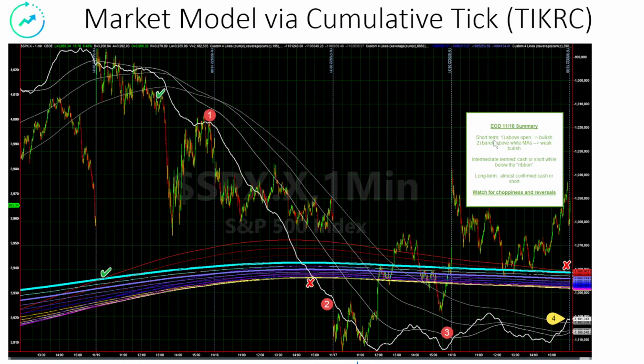Taking a look at the cumulative tick model, the summary's right here. You can see it. Just watch for choppiness and reversals. We could see more of this sideways action. We did get 1 day down, 2 day down, 3 day down, and now we're kind of at this transition. Just wait. We could move upward from here, reclaiming this. The distance is very, very small, so we could see some strength upward, or we could see another break down below the short-term white moving averages. Either way, not very constructive, almost a flat what we call ribbon, which is our historical where have we been line, and since we're so close to it but it's relatively flat, tells you all you really need to know.